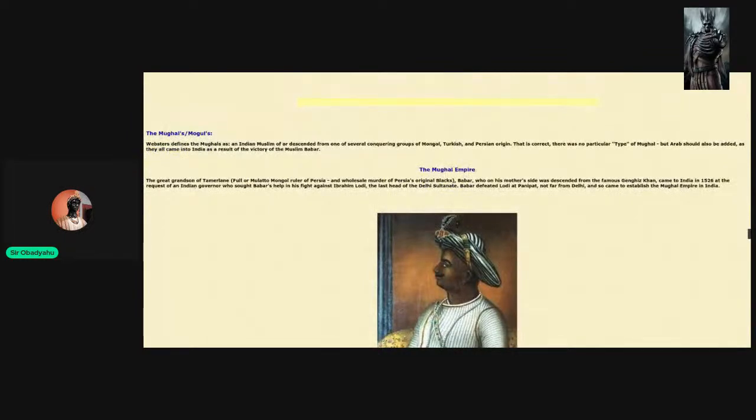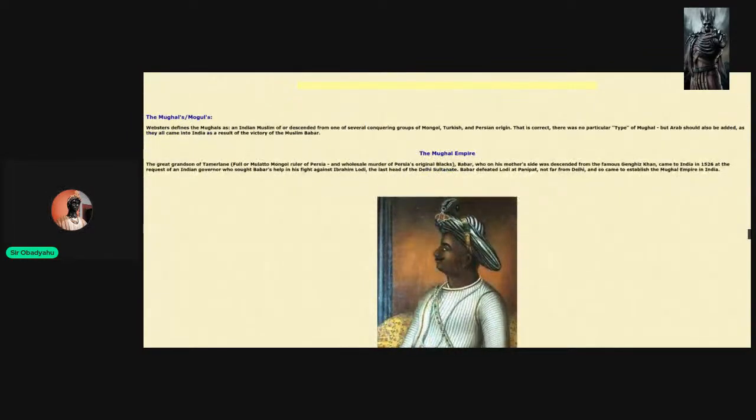Okay. The Moguls. Webster's defines Moguls as Indian Muslims descended from one of several conquering groups of Mongol, Turkish, and Persian origin. That is correct. There was no particular type of Mogul, but Arab should be added, as they all came into India as a result of the victory of the Muslim Babur. I'll get into Moors tomorrow.